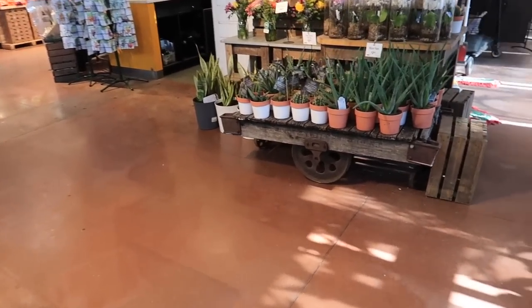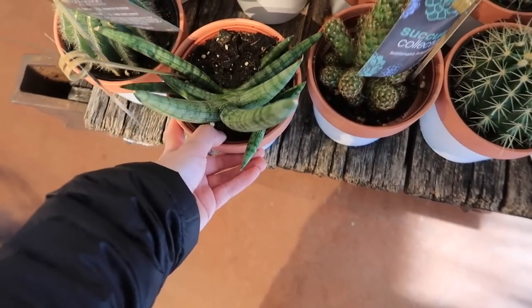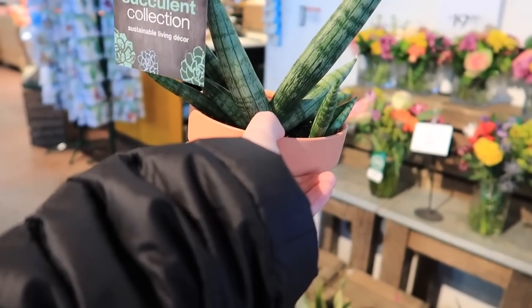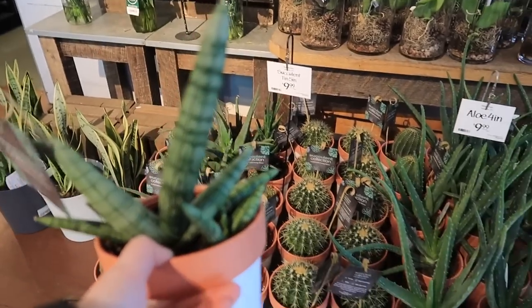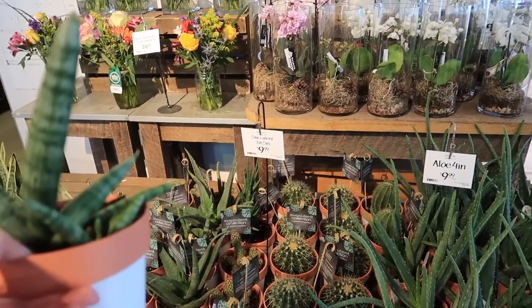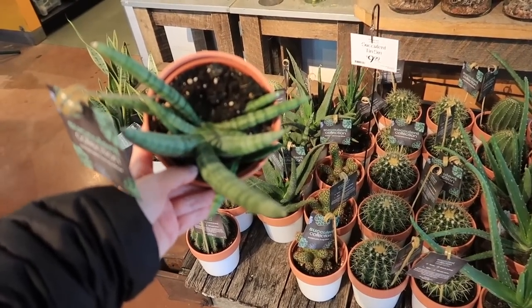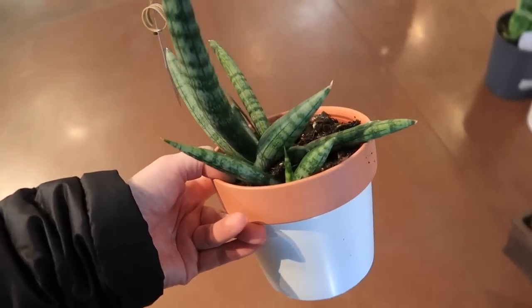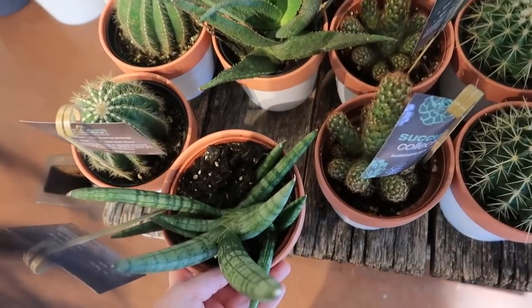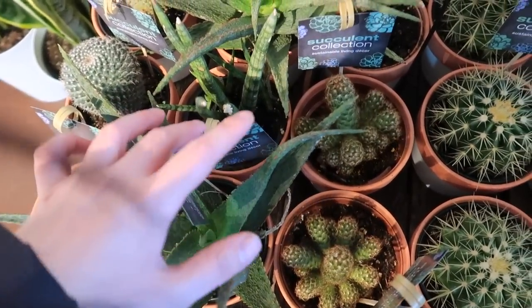And then over here, they just have aloe and cacti. They have one starfish sansevieria. How much is it? So it's $9.99 for the succulent, 5 inch. That's a pretty good price because it comes with this pot. Oh, there we go. And it has two in here. And it's the last one, you guys. I will leave it here for the lucky person. Nope, just kidding, I lied. They have another one right there.